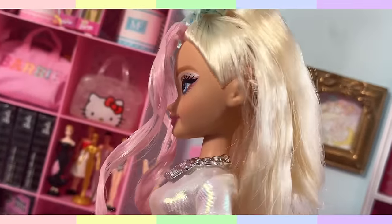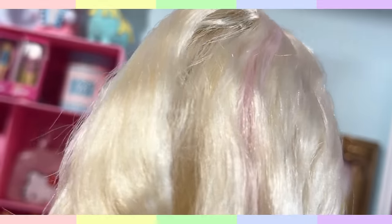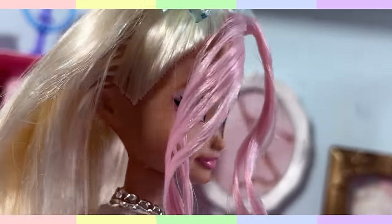And maybe I do want to adjust her hair just a little bit more. I'm not quite sure. It feels like something is still missing about this look. And I could not pinpoint it till this very moment. And then, all of a sudden, at a very random moment, probably while I'm in the shower or something, I'm like, that's it.